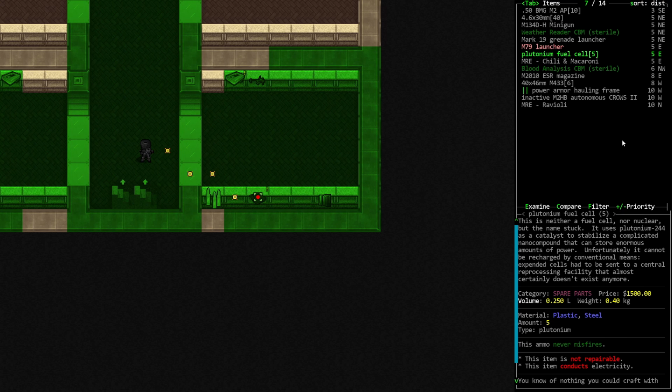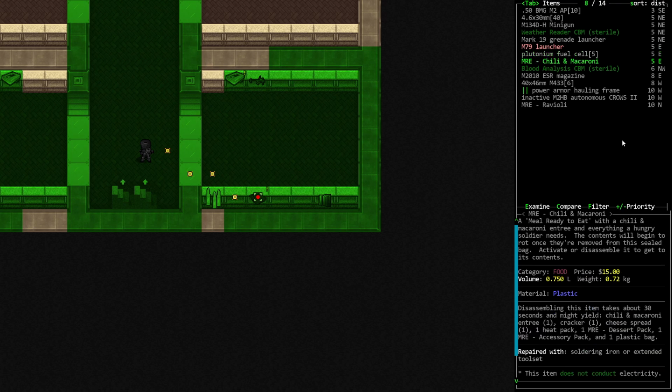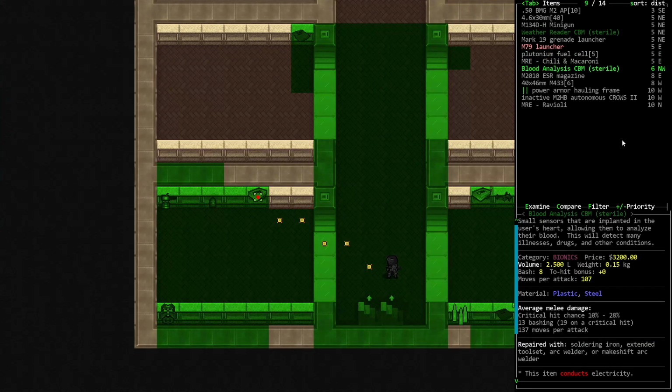5 plutonium fuel cells. Yes, these things will extend the usefulness of our phase immersion suit even further. Then we have an MRE, Chilean macaroni, nice. Another CBM, a blood analysis CBM, small sensors that are implanted in the user's heart, allowing them to analyze their blood. This will detect many illnesses, drugs and other conditions.